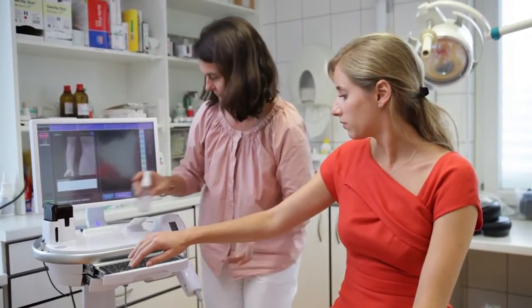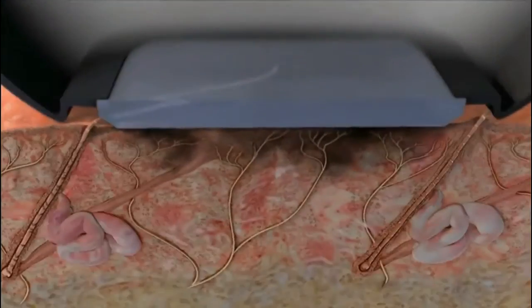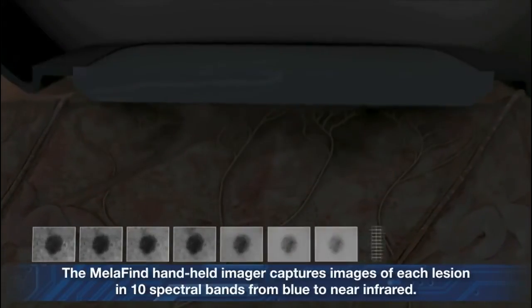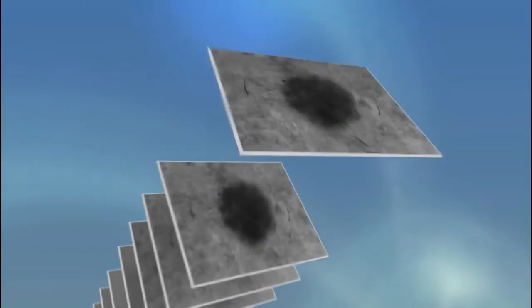So if there is a lesion on a patient that we want to use MelaFind on, I would identify the lesion and use the video head on the machine, placing it right on the skin over that lesion. At that point, the data is taken into the machine. It does its calculations. You see all the calculations occurring on the screen, and we get a result, and it gives us very good data.